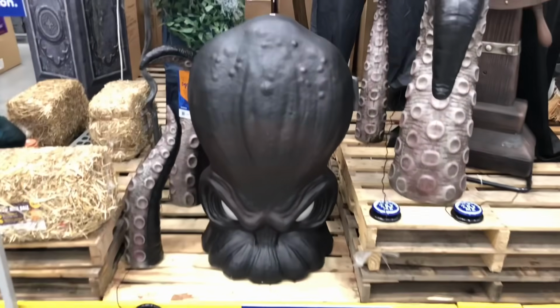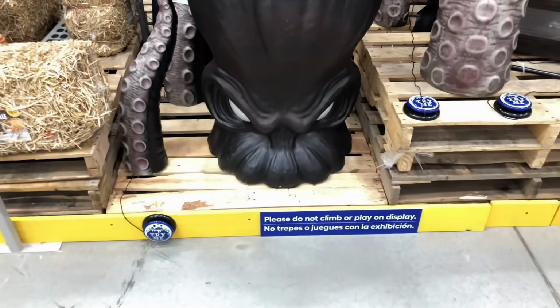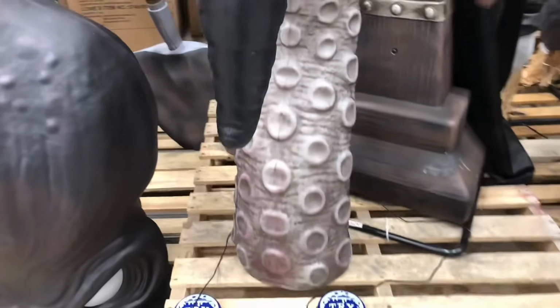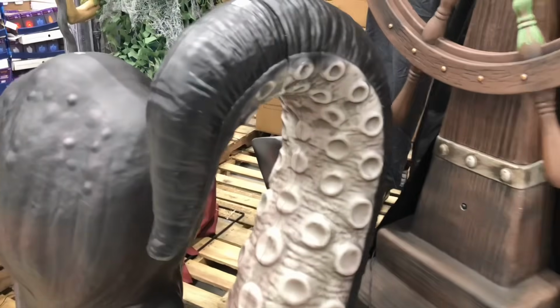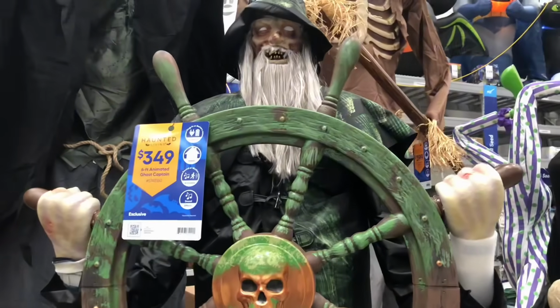Here we have the Big Kraken now. This one is definitely one of the most popular items at Lowe's this year. Fortunately, is not lit up, but take a look at the detailing. Really, really crazy looking and very cool. Here we have the Captain, the undead Captain. Let's see what he does.